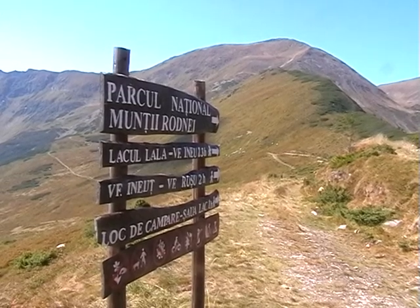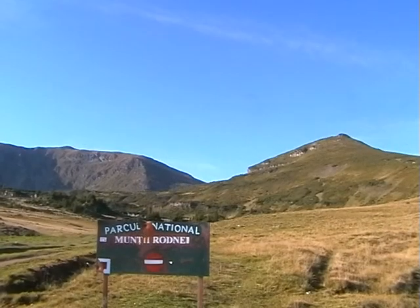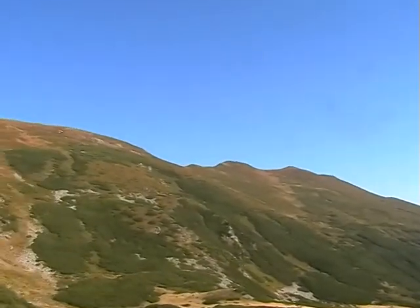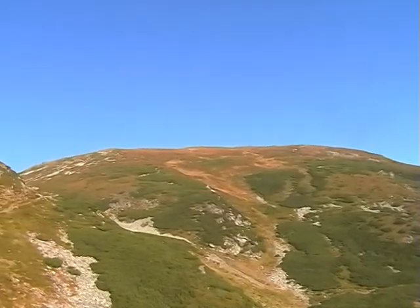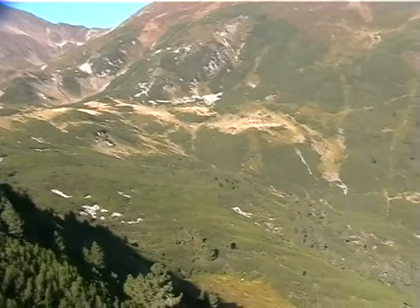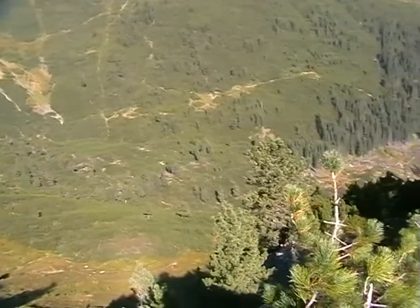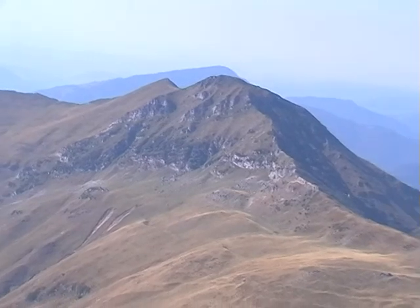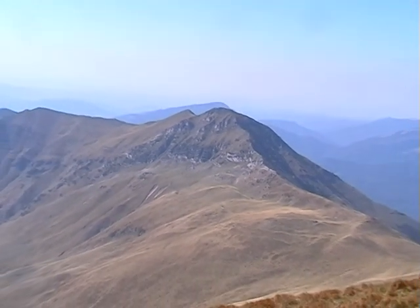In 2000, the Rodnei Mountains National Park was created with an area of nearly 50,000 hectares. One of the most important small areas of nature conservation is called Bila-Lala. There are also very interesting natural sites in Rodnei Mountains.